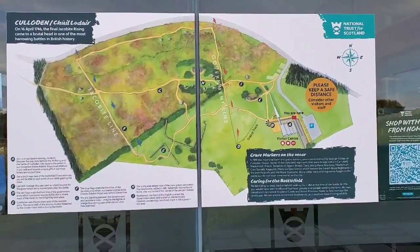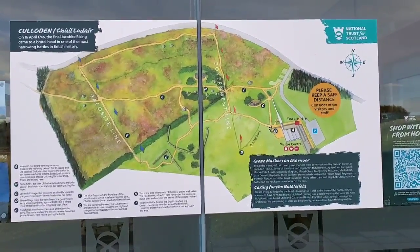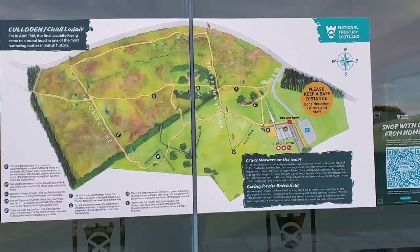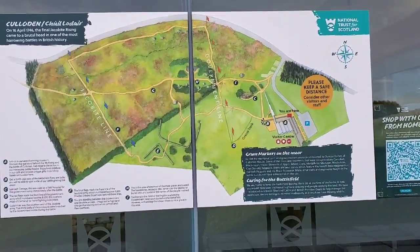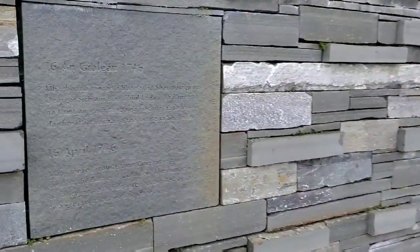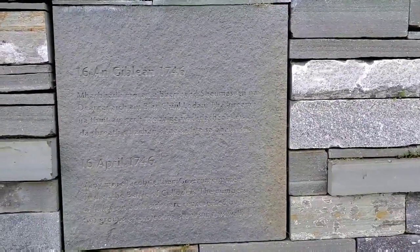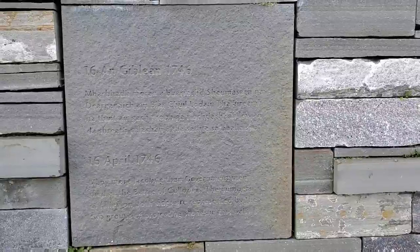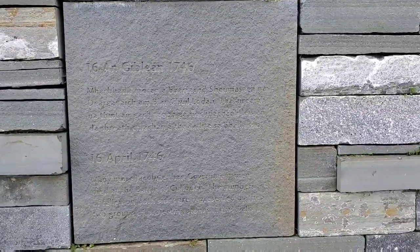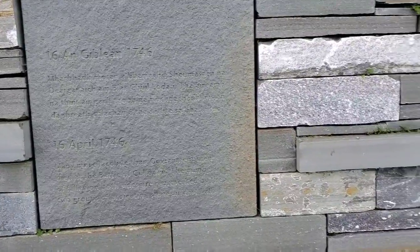Anytime you want to pause a video to zoom in to try to read some of this, feel free. I'll leave it there for a few more seconds and I gotta get walking. Okay, here we go. A memorial plaque. I can hardly see it and I'm standing in front of it, but feel free to stop the video to see if you can read what it says.